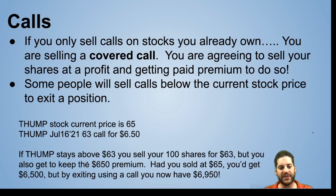An example here would be if I sold a covered call at 63 on a stock that's sitting at 65, the premium I received should be pretty good because I'm selling an in-the-money call. If the stock stays above 63, I sell my 100 shares at 63. But you also get to keep that premium from selling that contract. Now, had I sold my shares at 65, I would have got $6,500. But by using a call to exit the position, because of that premium, even though I'm selling at 63, I come out ahead because of the premium I received. There's another way to make a little extra money from positions you're going to exit anyway. It's really powerful.